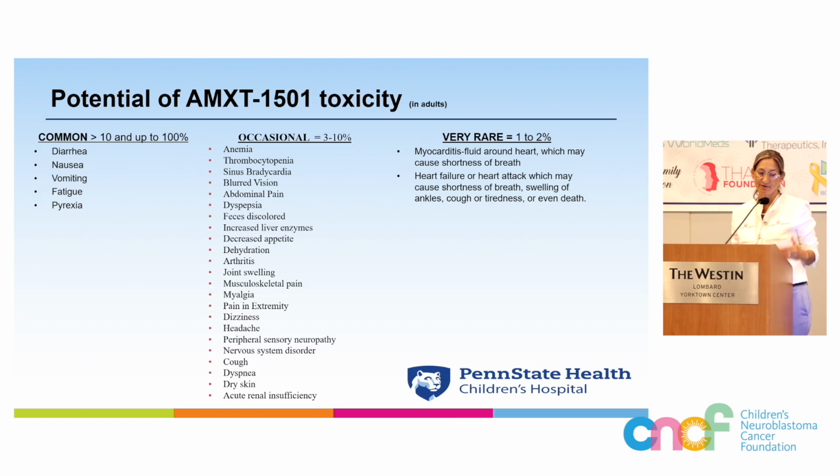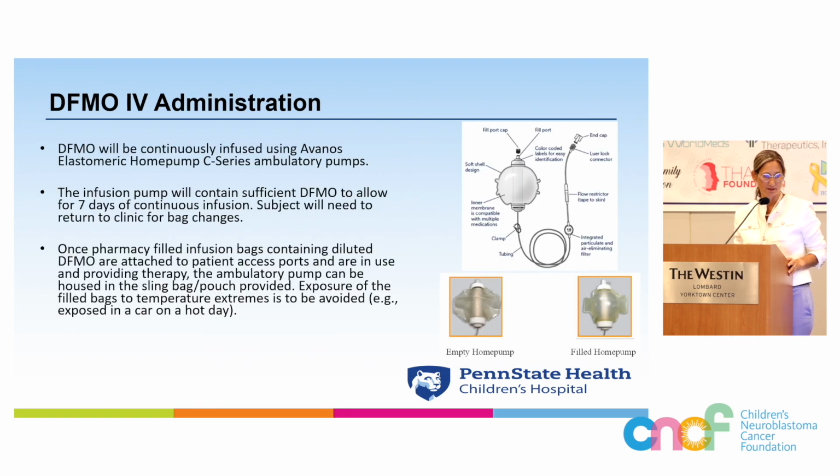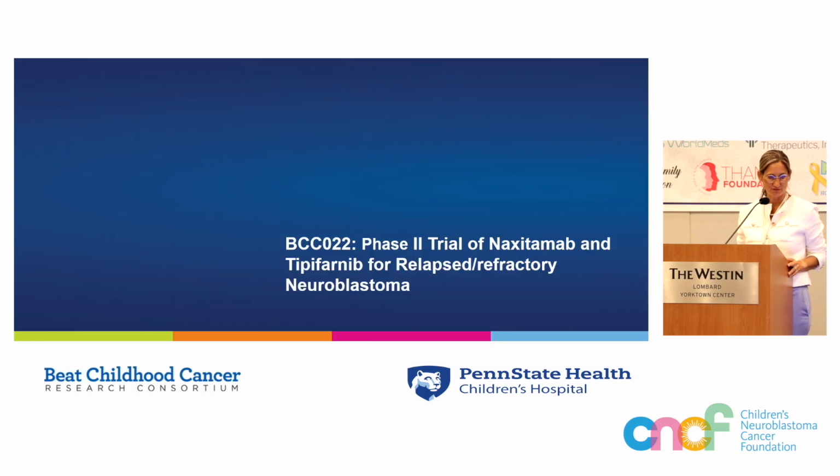It's such an important combination in terms of what we see in the animal models and the mouse models, and can we make this even better? We want to have the opportunity to look at it, but there is a toxicity. Again, this is the pump for the DFMO administration.